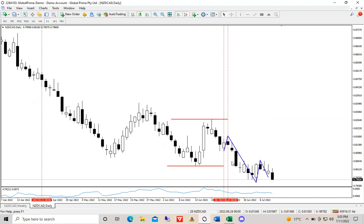But for those of you who are daily impulse traders, you may well have jumped into a trade already late last week. I wouldn't have done that, obviously, because we don't like to enter the day before or the morning of non-farm, which is what that would have required. But you may well be getting yourself a nice entry today. So that's it for the currency page.